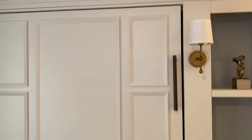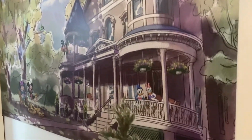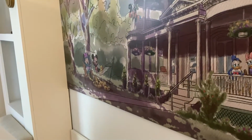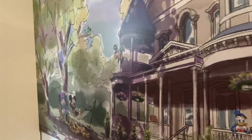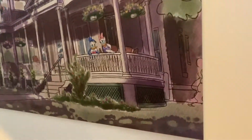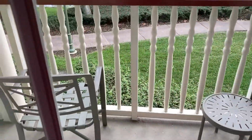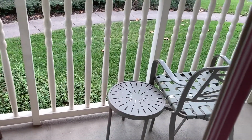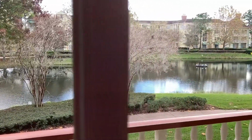And then over here we have a second bed. Pulls down from the wall. Back here they have a cute little Victorian house with Donald and Daisy, and Mickey and Minnie and Pluto all chilling out there. Oh, there's Goofy up there too. I didn't even notice him before. And I love this view and this balcony area we have. So some chairs out there and a little table. We have this gorgeous view of the lake. Very nice.